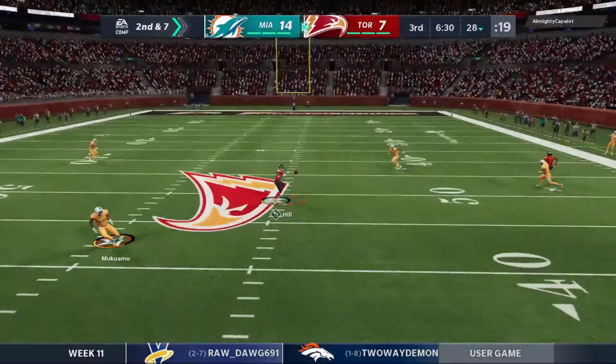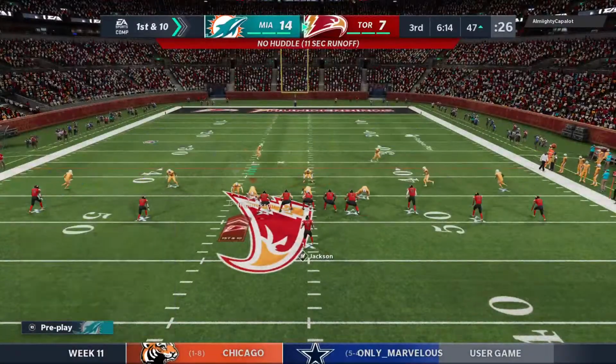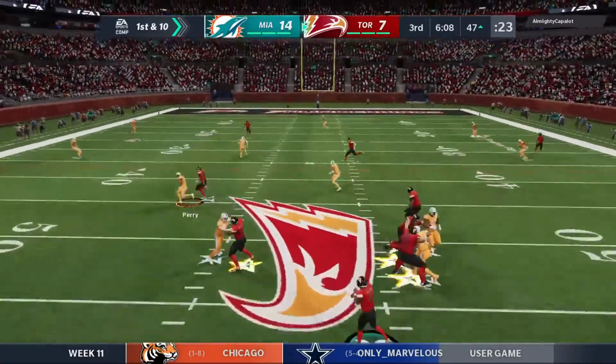Eluding the pressure, right. That one complete to Hill. And he'll be taken down, but not before they work it across midfield. That one covers 24 yards. It's a first down. That is definitely what we call an uh-oh play for our defense.